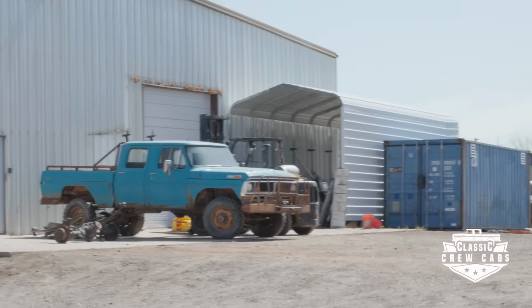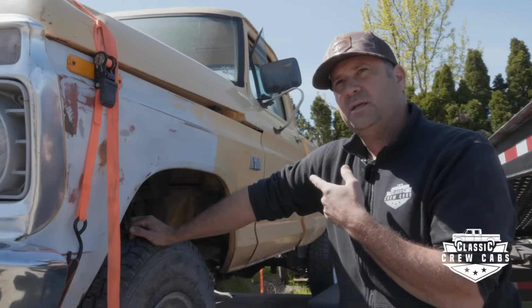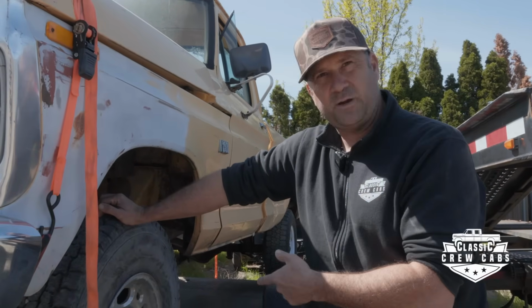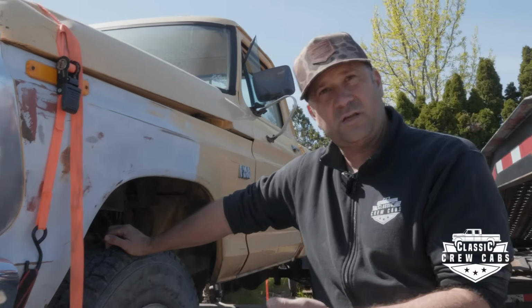I don't know if you're zoomed in enough. Yeah, it's really small. Anyways, those are all drum brakes. This is the proper Dana 44 low pinion, 3,500 pound axle, but in disc brake, and they only made it for about 18 months. So this axle right here, good luck finding another one.